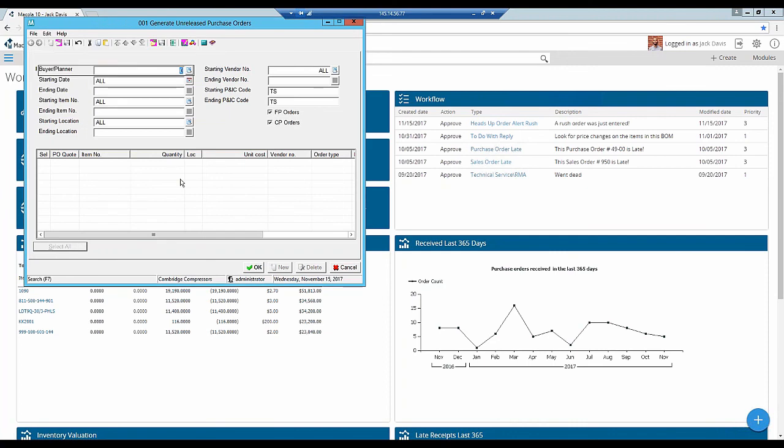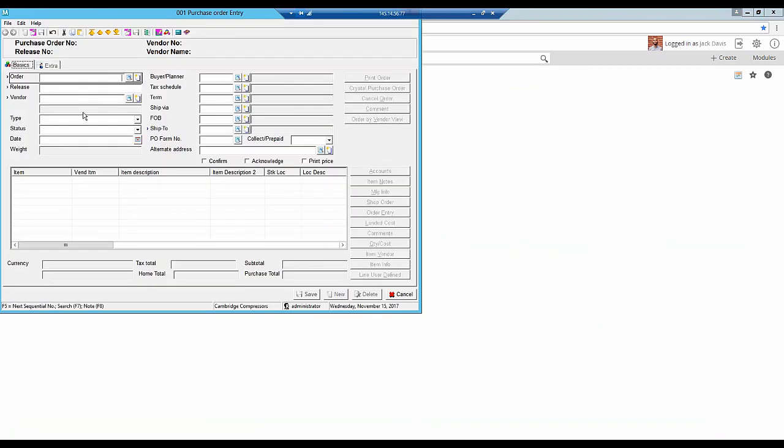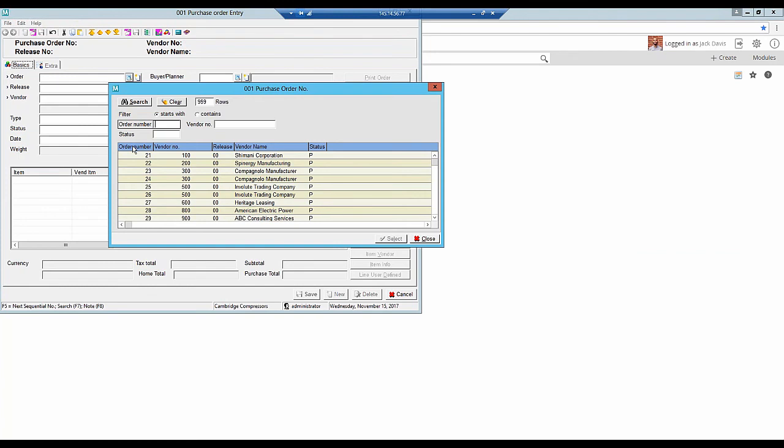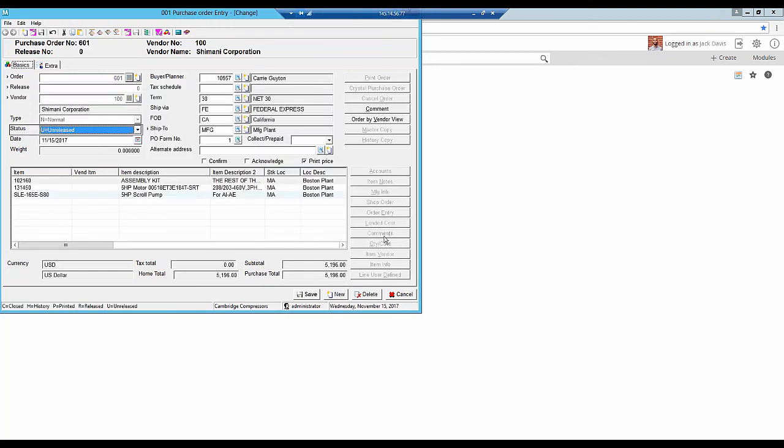So we're going to end up writing that out, and we'll go and take a look at the purchase order that was created. And there should be a PO in the system, probably the highest number of PO. I'm going to guess at PO 601. And there it is there. There's an unreleased PO for Shimani Corporation for the materials that I need. So if I select that and tab through it a little bit, I can see it's an unreleased PO, and there is my assembly kit and the other 2 items that I'm short 6 of each of, and it's all set to go for a particular vendor, the required vendor of this particular set of parts.